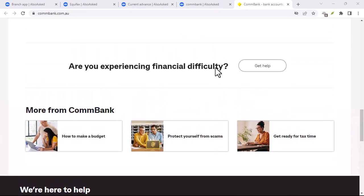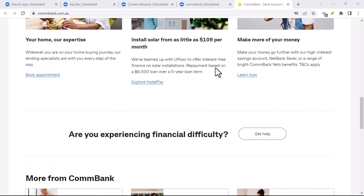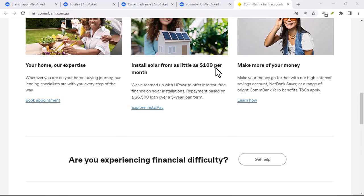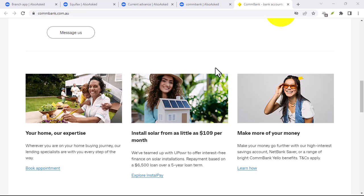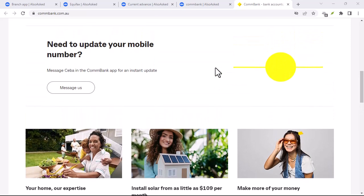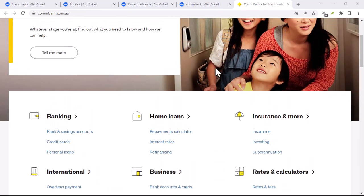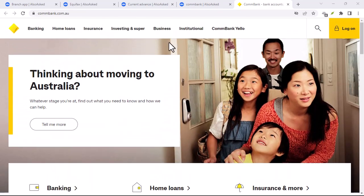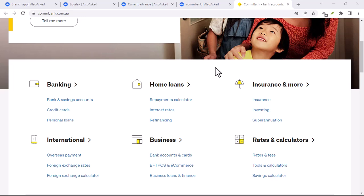Commbank, a banking behemoth. Commbank is undeniably a giant in the Australian financial sector. Established in 1911, it holds the title of the nation's largest bank by market capitalization. They boast a massive customer base, a vast network of branches, and a reputation for stability. However, size doesn't always guarantee the best service or deals. Here's where things get interesting.